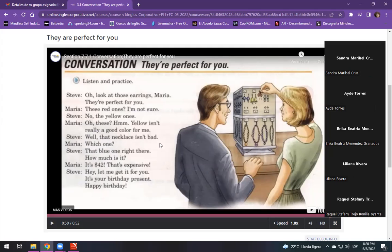Okay. Repeat after me. Well. Well. That's right. That nickel isn't bad. Isn't bad. Again. Well. That nickel isn't bad. One more time. That nickel isn't bad. Well, that nickel isn't bad. Just one more time. Forget the well. Solo diga desde that hasta bad. That nickel isn't bad.